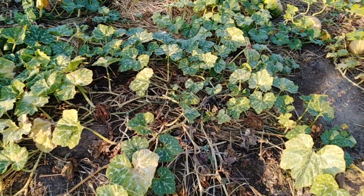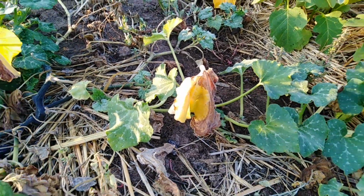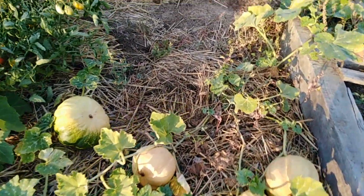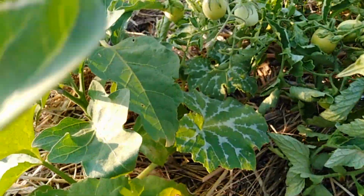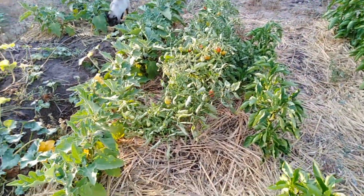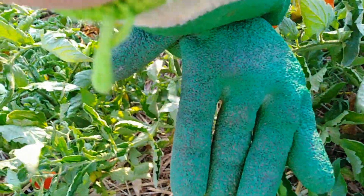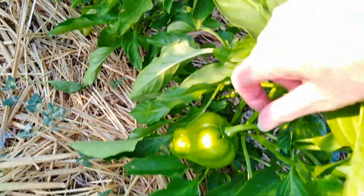Again, they're getting watered regular, but there's this sort of thing going on. A few more smaller pumpkins, which is fine. The aubergines, they're coming on well. The plum tomatoes, blossom end rot, and the peppers. Look at this, look at this.